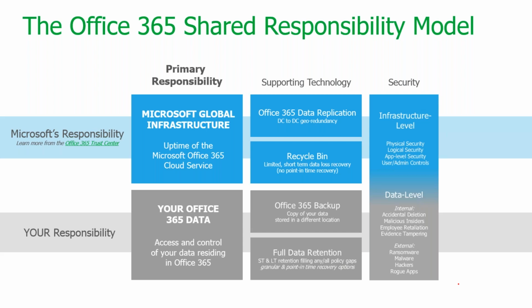In addition, there's the security shared responsibility. You can see this is a blended box, and it's a blended box for a reason. Is security Microsoft's responsibility? Absolutely. Is security your responsibility? Absolutely. It's just different levels of security. Microsoft's is the infrastructure level. They're making sure that there's actual physical security of the data centers, and app level security. Yours is the data. So yours is making sure that you're protected against those internal security threats, the accidental deletions, the malicious insiders, evidence tampering, whatever that may be, as well as the external threats, whether that be hackers, rogue apps, and things of that nature.